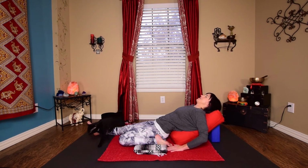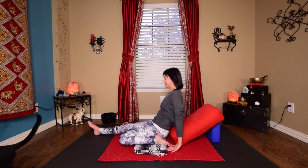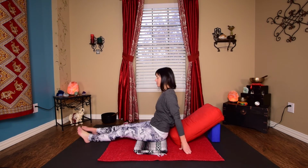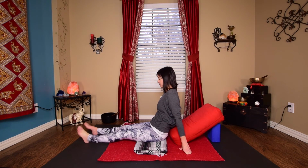Take your hands underneath you, press all the way back up to center, lean over to the right. Take that left leg out, wiggle them around.